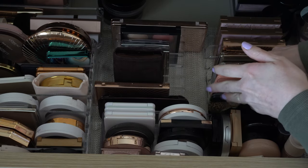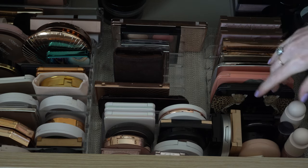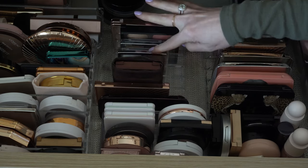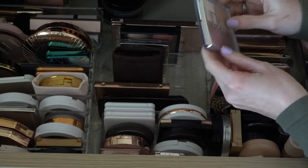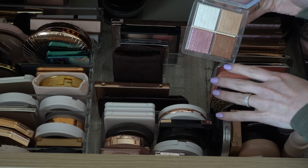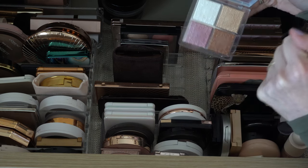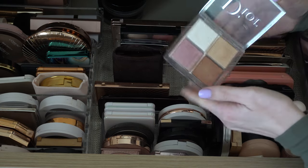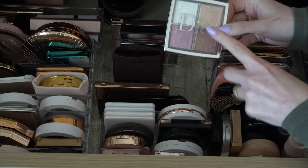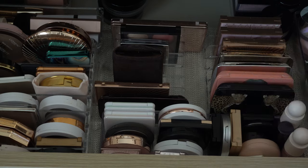I love this. I'm glad that I have it, but I think I might skip face palette this time. Or actually, you know what I might put in for a highlight? I think I'm going to put in my Dior Backstage palette because this is so pretty as highlighter, obviously, but it's also really pretty as eyeshadow. These are all really pretty on the eyes. And I don't know, I'm kind of in the mood to use this. So I think we'll do that and just skip regular highlight this time.